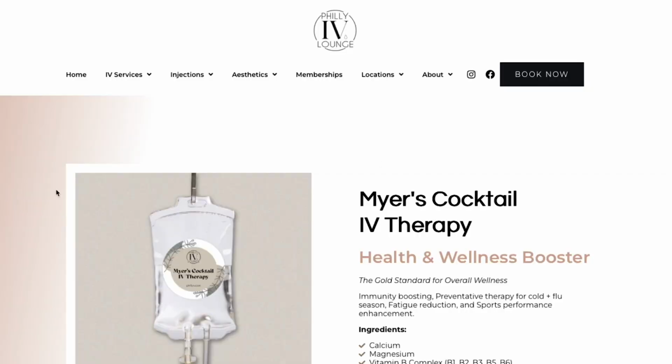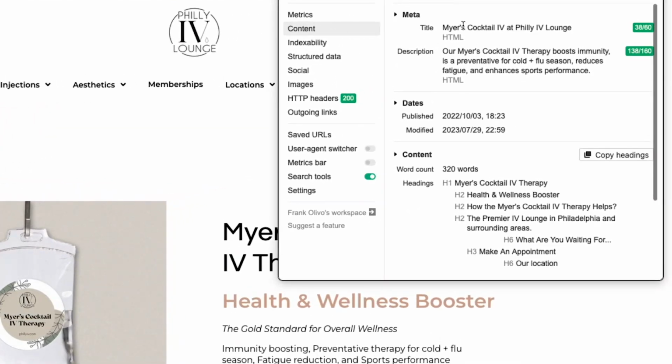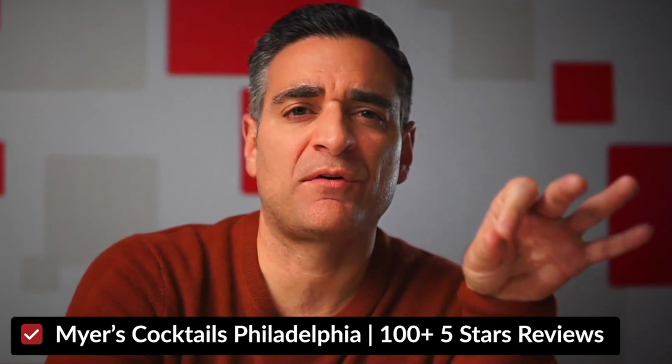You should be optimizing each one of these pages around the target keyword of the type of IV therapy bag plus city. In this case, the title tag is set to Myers Cocktail at Philly IV Lounge. This really should be written Myers Cocktail Philadelphia, and then some sort of value proposition. Myers Cocktail Philadelphia, 100 plus 5-star reviews. First, you have to have your target keyword in there. And second, you want to make people want to actually click on your result over the other results.